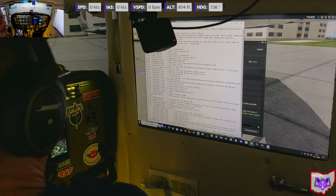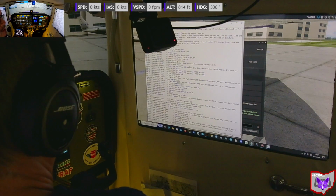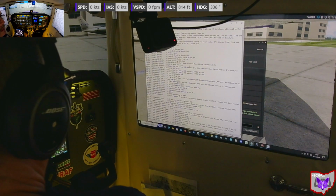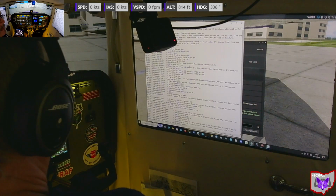So, right heading 220, descend, maintain 3,000 till established, cleared ILS 28 right approach was my read back. Then I was told to contact tower. And then over to, then I acknowledged over the tower on 132.7. Then I said, contacted them.